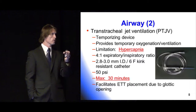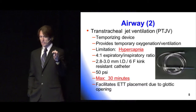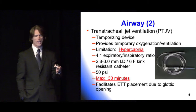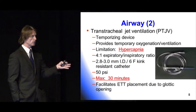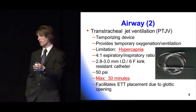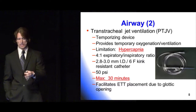All right, so transtracheal jet ventilation. This is important. And again, this is all from the core content curriculum, so it's all fair game. It's a temporizing device, so you're trying to be able to oxygenate someone and temporarily ventilate them while you can work on getting a more permanent airway. And the big issue here, the limitation in red, is hypercapnia. You're not going to be able to ventilate them very well, so it's not going to be able to be done for long. So maximum of 30 minutes, and hypercapnia is the limitation.